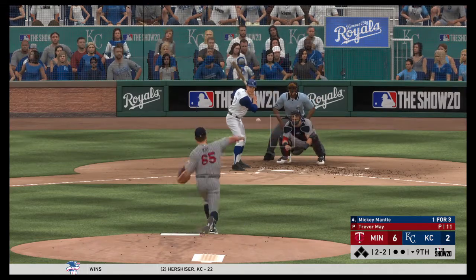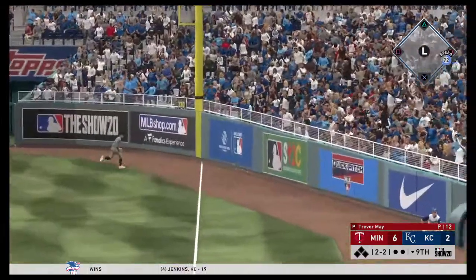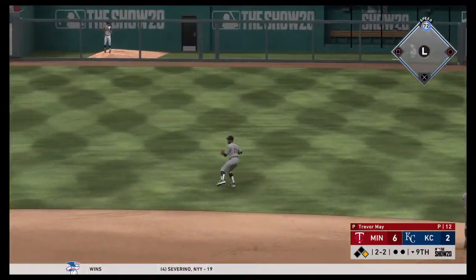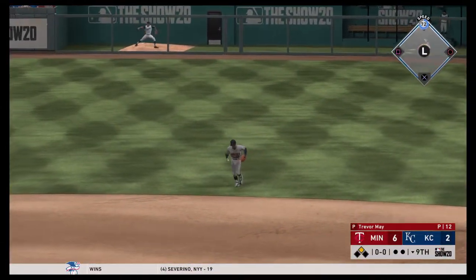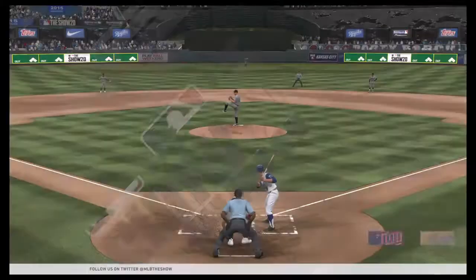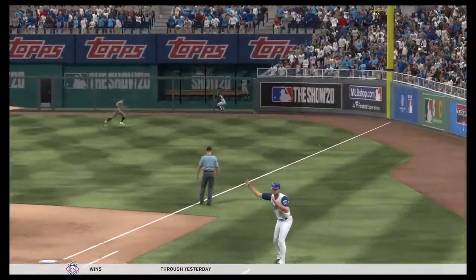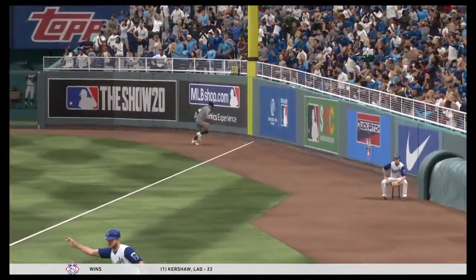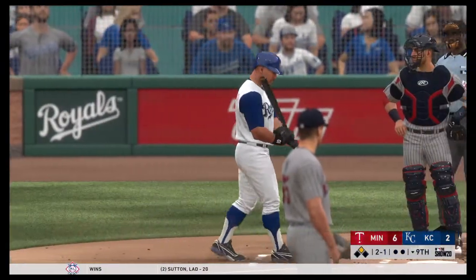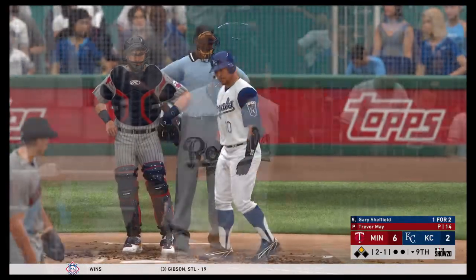Here now the 2-2. Now a ball hit hard toward first. That gets down. He's got himself a base hit. And the Royals are going to get a man into scoring position right away on the leadoff double. No doubt about it. He was looking fastball all the way there, and that's exactly what he got. Got the barrel out front and just blasted it down the line for an extra base hit. Nobody out, runner in scoring position. Great opportunity here.